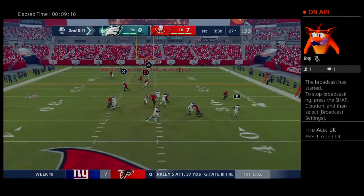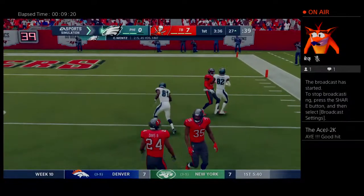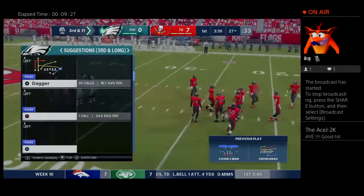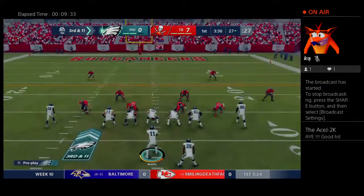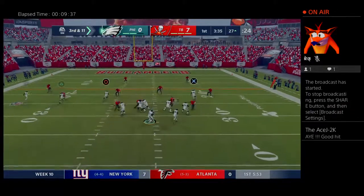On 2nd and 11 now. Wentz. And that'll be incomplete. Took a pretty good shot as he tried to pull that one in. Couldn't hang on. 3rd down. They've given him some different looks here defensively in the early going. He's only hit 2 of his first 5 passes. With a big 3rd down coming up, he's hoping he's got a play dialed up that can take advantage of whatever the defense throws at him.